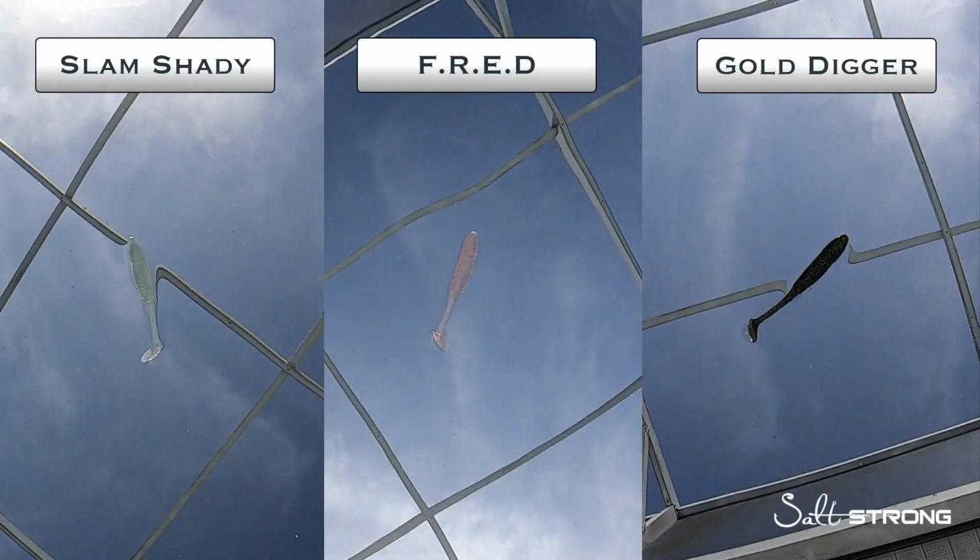And just to show a side-by-side of all 3, you have the Slam Shady on the left, which is the lighter color. You have the Fred right in the middle, which is a pink, sort of that in-between, and then you have the Gold Digger on the right, which is that dark color. And here you can really see the difference up against that blue sky and the clouds.